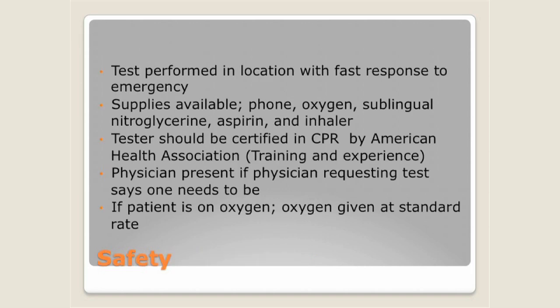Safety for the 6-minute walk test. Testing should be performed in a location where rapid and appropriate response by emergency personnel is readily available. Supplies that must be available include oxygen, sublingual nitroglycerin, aspirin, and albuterol. A telephone and other means of contact for emergency help is required. The technician should also be trained in CPR and basic life support as administered through the American Heart Association. Physicians are not required to be present during all the tests. If a patient is on chronic oxygen therapy, oxygen should be given at their standard rate or as directed by a physician on standard protocol.